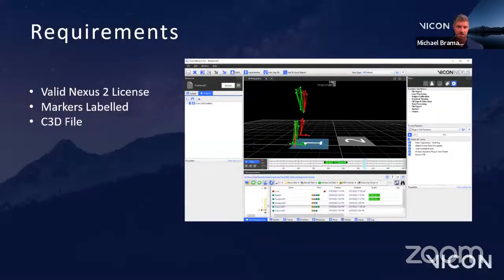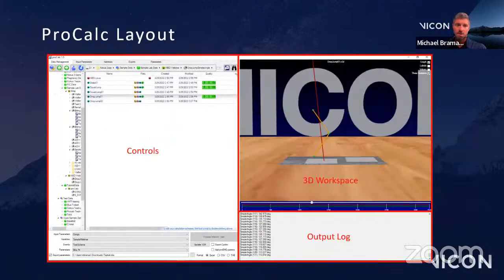All right. So real quick, let's talk about some requirements in order to use ProCalc. First and foremost, you need a valid Nexus 2 license. They operate off the same license, which is great if you're already a Nexus customer, because you get this really highly capable modeling software included as well. You need to have your markers labeled, and any other processing that you might want to do, so gap filling, filtering. If you could even put events in there, you can do events in ProCalc as well. But ultimately, you'll want to have everything saved in the C3D file. ProCalc will only open C3D files, so it's not like you can open raw data in there or anything like that. So let's talk real quick about the ProCalc layout.